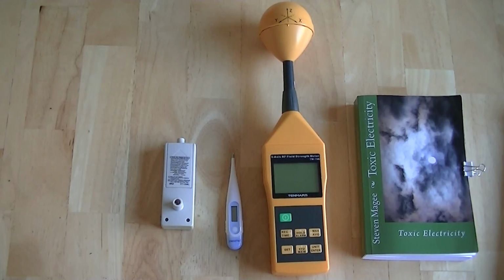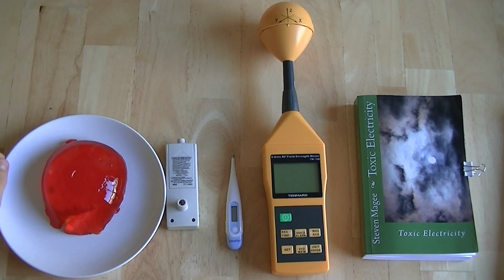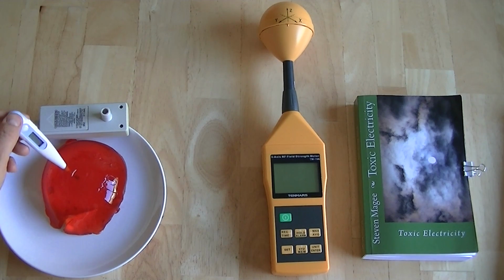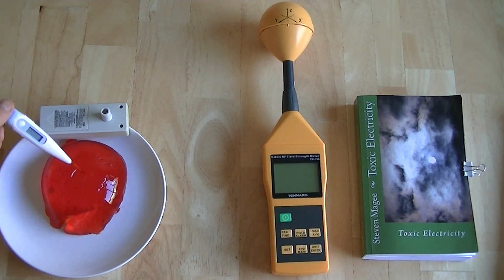So let's replicate that test. So here's our Jello. So the FCC has something similar to Jello, which mimics skin, and what they do is they simply put the device next to the Jello, and at the start of the test they put a thermometer in it and they take the reading, and then 6 minutes later, after the device has heated the Jello, they take another reading, and if that reading is within a set range of values, then it passes the test.